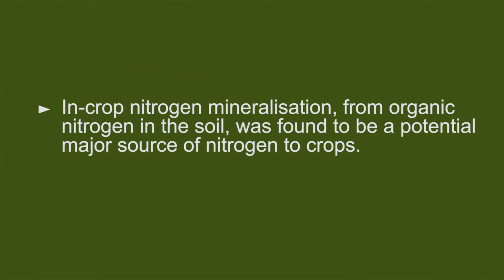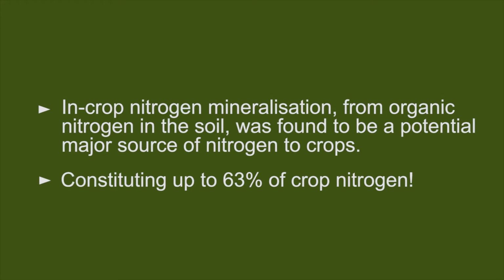In-crop mineralisation, where mineral nitrogen is produced from organic nitrogen in the soil, was found to be a potential major source of nitrogen to the crops in this study, constituting up to 63% of the total nitrogen in the crop. The relative importance of this source of nitrogen to crop nitrogen uptake appeared to vary predominantly with in-season rainfall rather than soil type or region.